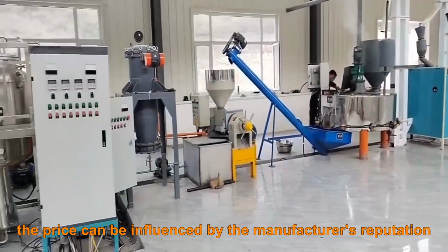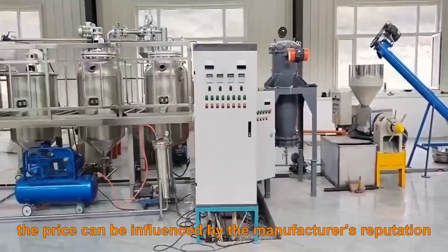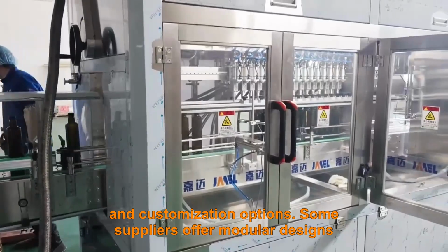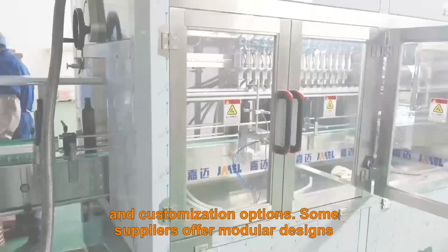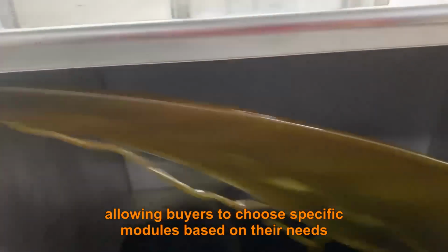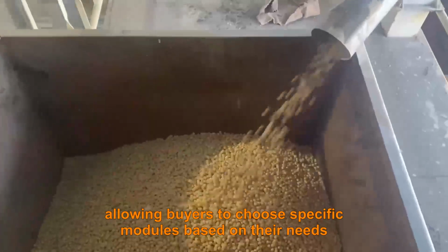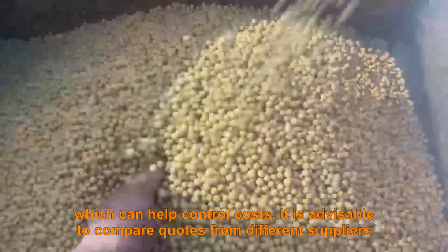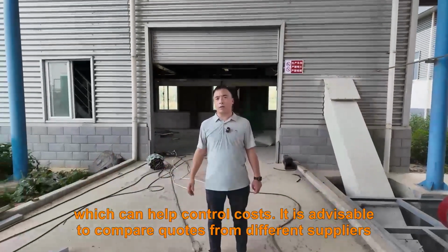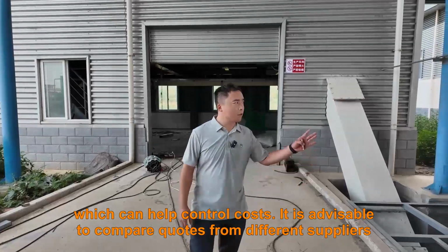Additionally, the price can be influenced by the manufacturer's reputation, after-sales service, and customization options. Some suppliers offer modular designs, allowing buyers to choose specific modules based on their needs, which can help control costs. It is advisable to compare quotes from different suppliers.